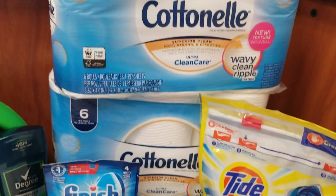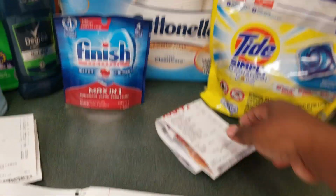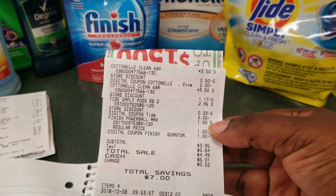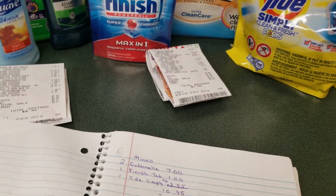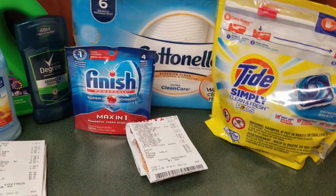To me, I feel like all of this is good for 98 cents, really, for the toilet paper. And that is my receipt. Now, you might not see that Finish tab coupon if you did not clip it last week. I clipped mine last week. So maybe if you didn't clip it last week, you might not see it.